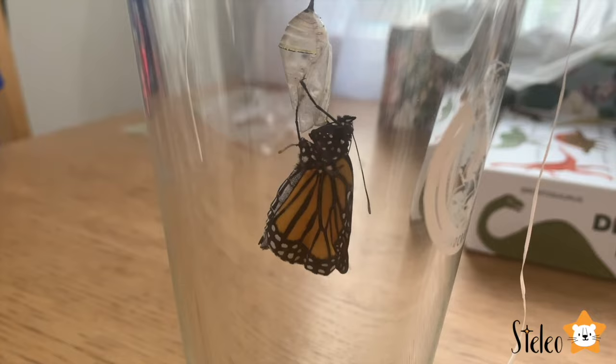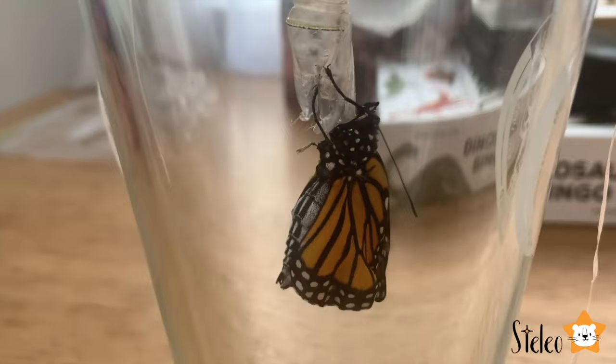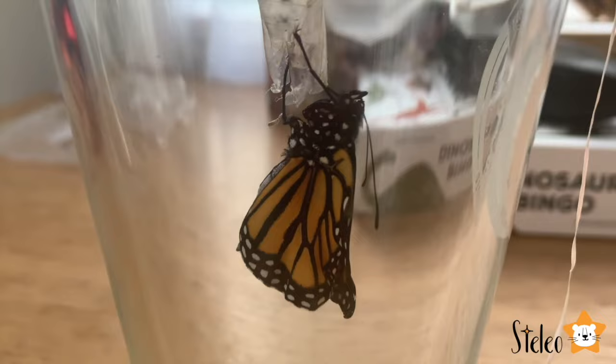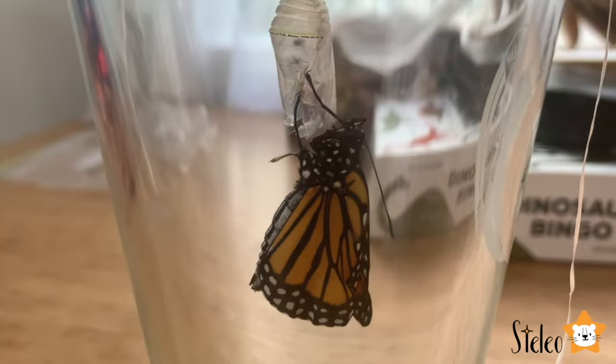Mom, we never got a butterfly this close before. Now, I'm not sure if this is a boy or a girl. I think it's a girl. Remember, girls have white wings and boys have black. I think I read somewhere that girls have a lot of white dots. Or maybe that's a boy. I'm not sure.